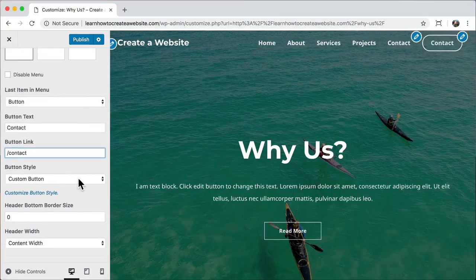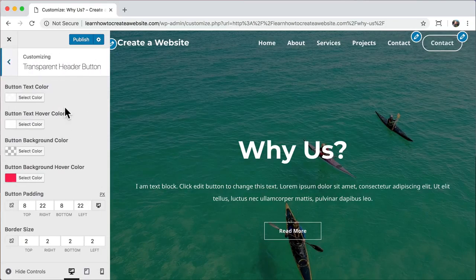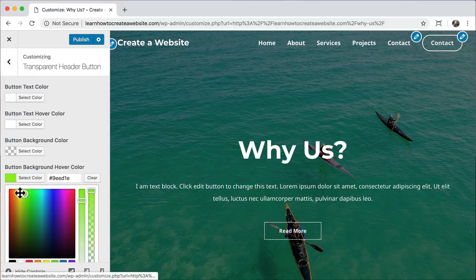For button style, I'm just going to keep it custom button. And I can click on customize button style, and I'm going to choose header button and transparent header button. Here we can change any of it. So we can go to button background hover color. It's when your mouse hovers over it. We can change it to a different color, and now when we hover over it, it will be a different color.